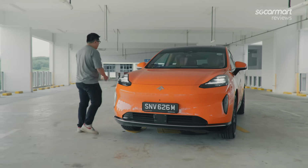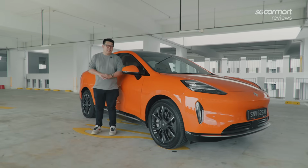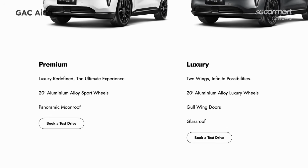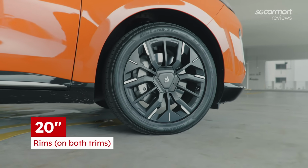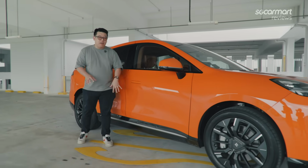Now, onto the side. Over by the side of the Aion Hyptec HT luxury trim, you're going to find 20-inch rims that are standard across their two variants here in Singapore. On the lower end, you're going to find the premium trim, which comes with pretty much exactly the same power and the same battery, except without gullwing doors and without automatic front doors. You're going to find 20-inch rims as standard across the two, and a little bit of caliper differences between the two. Other than that, you're still going to find plenty of safety, with 540 cameras around the car.